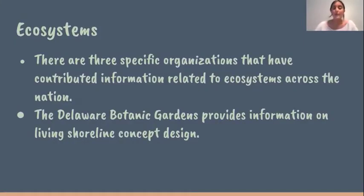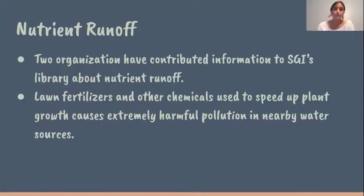In regards to ecosystems, there are 3 specific organizations that have contributed information related to ecosystems across the entire nation. The Delaware Botanic Garden provides information on living shoreline concept design. Moving on to nutrient runoff, 2 organizations have contributed information to SGI's library about nutrient runoff. Lawn fertilizers and other chemicals used to speed up plant growth cause extremely harmful pollution in nearby water sources.